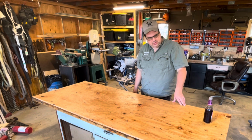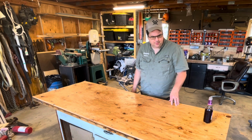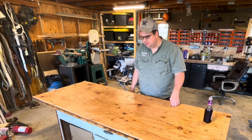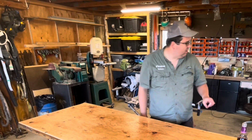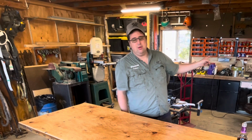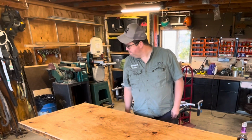I may stick a second coat on this. I might do a light sanding and then slap another coat on there, just to harden this thing up. I mean, that's pretty cool. So I think that will work very well for our bench over here that we're going to work on. I think it'll work really well.